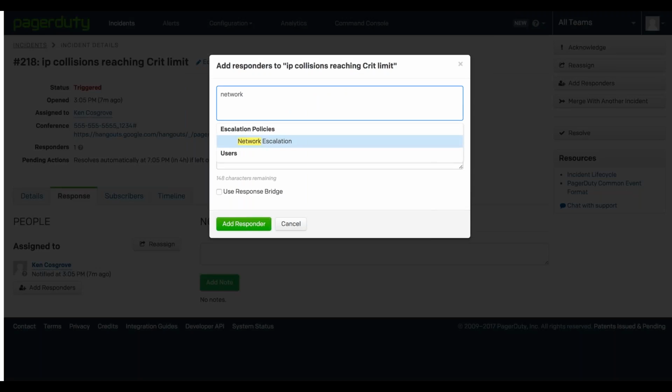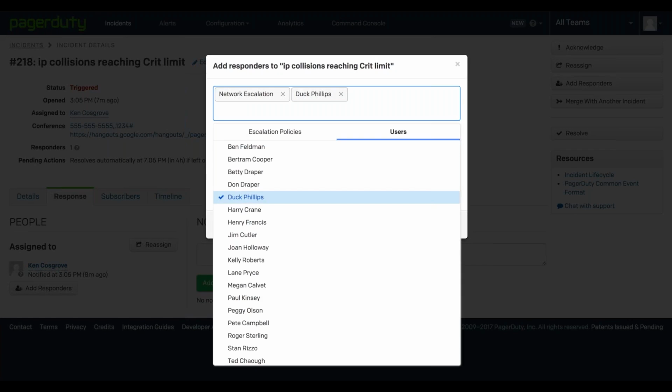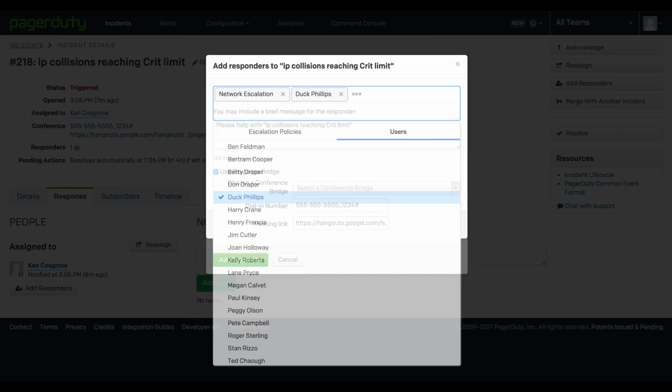We can bring in responders by team or by escalation policy, for example, so that on-call engineers don't have to remember, what's that one person who knows that one thing about that one network problem? You can just engage the network on-call, and PagerDuty figures out the right person. Other times, you might know exactly who it is that you need to be engaged, in which case we also allow responders to be directly added by name. Because team members always keep their PagerDuty contact information up to date, this tends to be the most accurate directory in any one company.